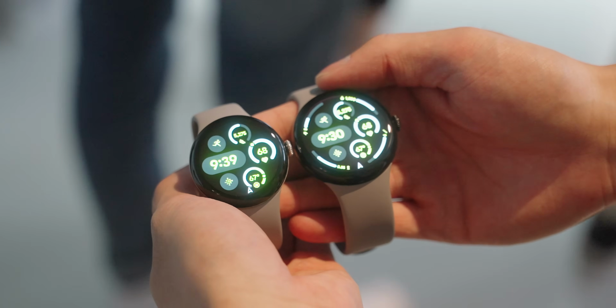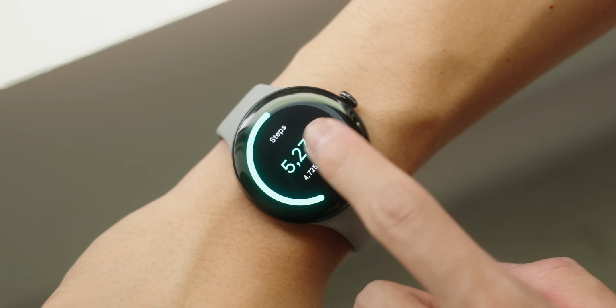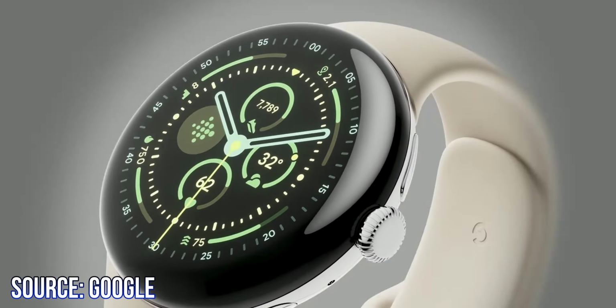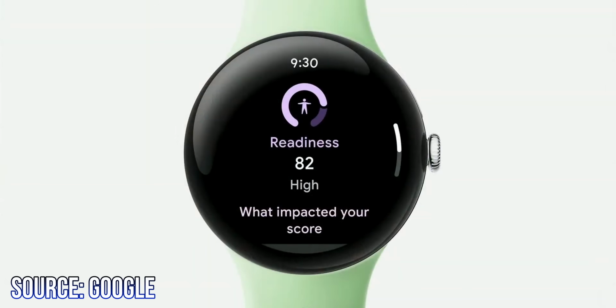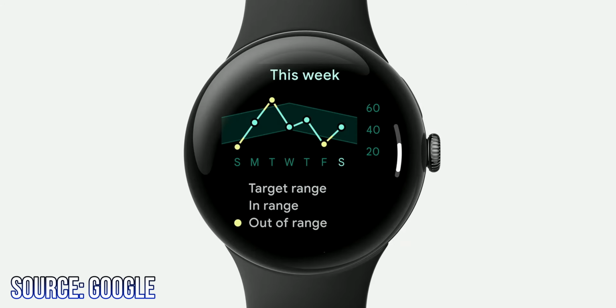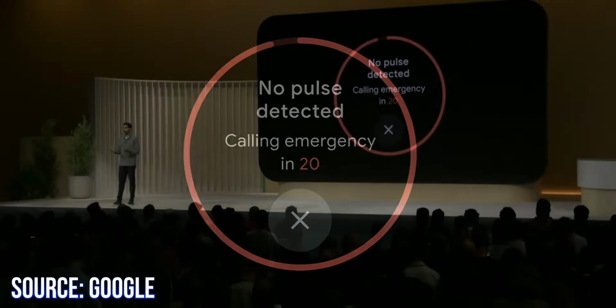There's also the new Pixel Watch with a bigger 45mm option available, in which the display can now get to a whopping 2000 nits outdoors to a very nice 1 nit indoors, so you don't get blinded at night. I love the focus on personalized fitness recommendations though this year, based on your recovery, sleep, and exercise tracking, which I think will actually be very useful, just like the loss of pulse detection, which will save so many lives.